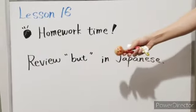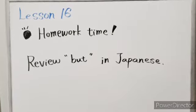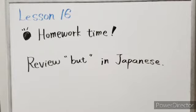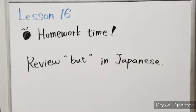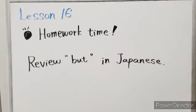Homework time! Please review but in Japanese. I will test if you understand this important grammar point. And of course, I will upload a weekly video about an introduction to cool Japanese culture during this week.